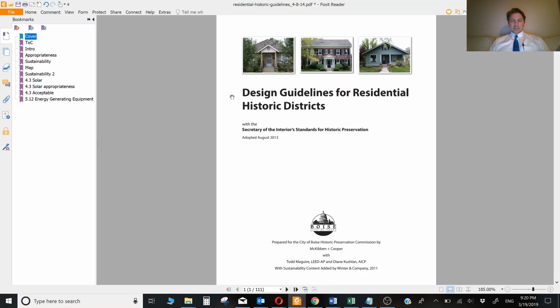I want to talk today about the design guidelines for residential historic districts in Boise, Idaho. The city of Boise has a North End, as it's commonly called, historic guidelines. And this book is what they use to approve or deny all of the projects and renovations, things like adding solar. They use these guidelines, and this was adopted 2013. And if you catch at the bottom here, sustainability content added 2011.